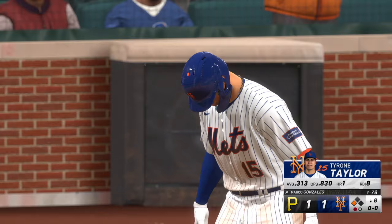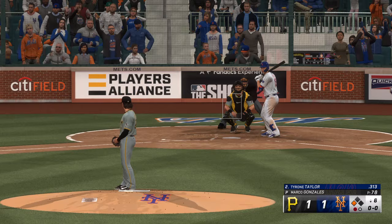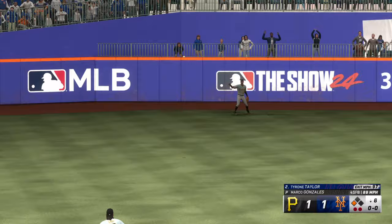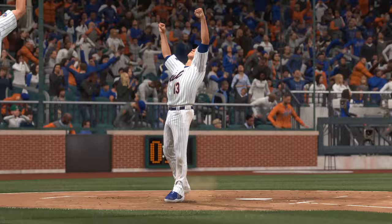And now, Tyrone Taylor, taking his first trip to the plate here in the sixth. He entered the game as a pinch runner. That's hard hit on the line. Brings it in. Runner tags from third. The winning run crosses the plate, and the Mets walk it off for the win.